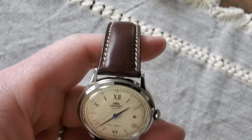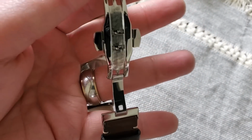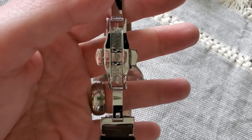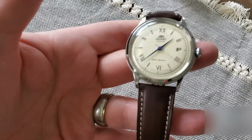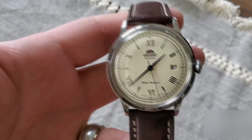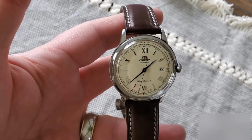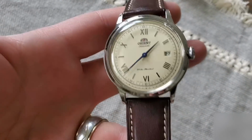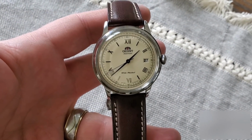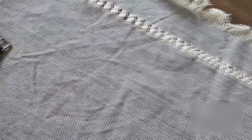So I bought this deployment clasp watch band for my Bambino, and it's made it an even more beautiful watch. When I wear it, people who notice watches will frequently comment on how beautiful this watch is. And with this deployment clasp and nice leather band, this watch looks spectacular. And I love that. So I said today is an unboxing, and it is.